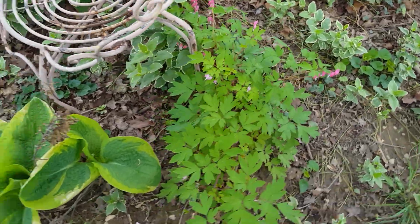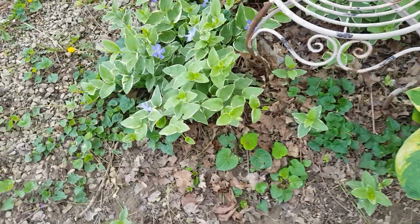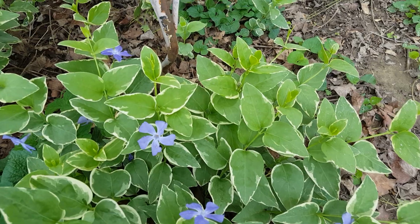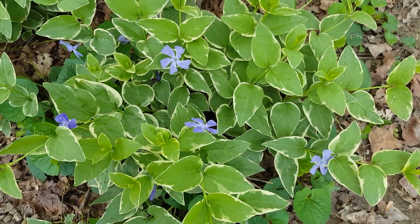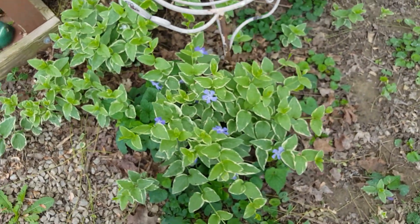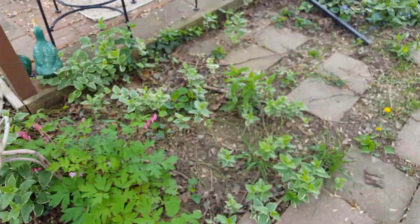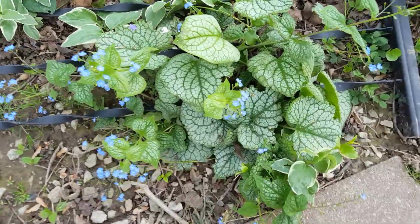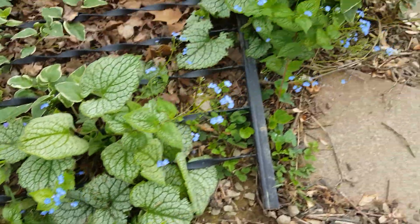Bleeding heart. And I can't remember the name of this plant, so if any of you guys know, please let me know in the comments. Gets these purple flowers on it in the spring, and just a variegated foliage plant the rest of the year. Brunnera. Jack Frost Brunnera.